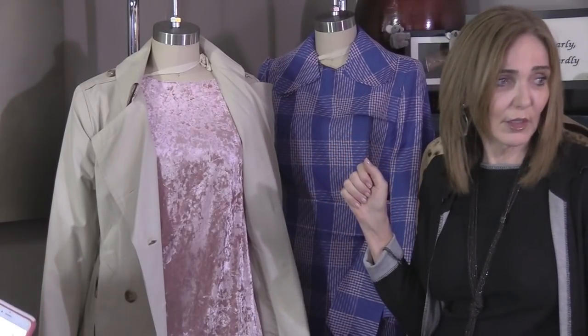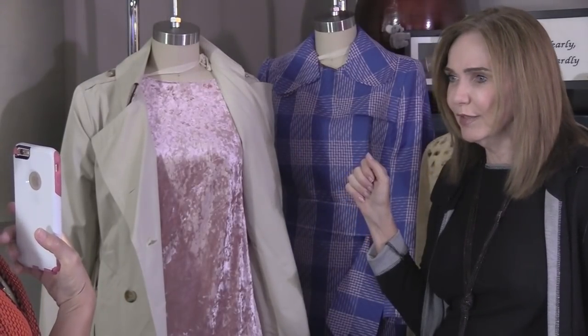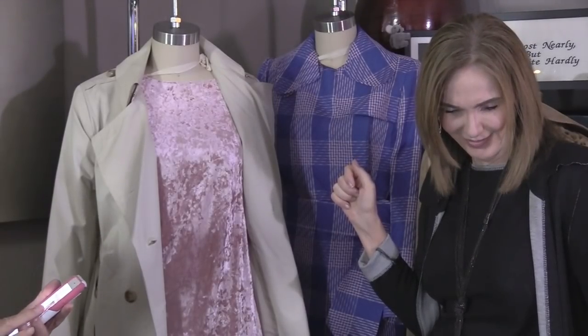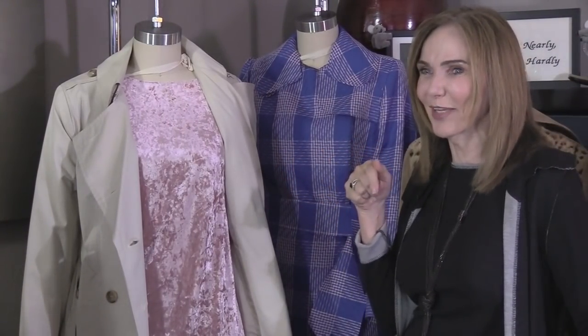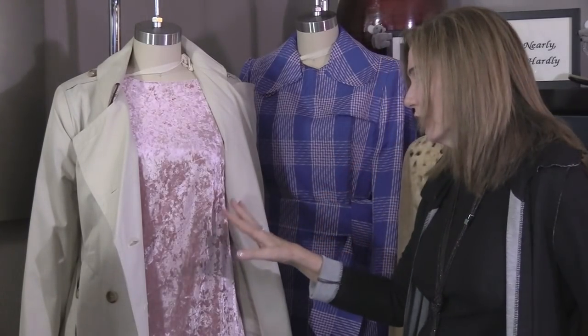All of these crushed velvets are so pretty, and they're knits. 2724. Oh, how'd you find that so fast? I keep it on my phone. 2724. Okay. You know, it would be a record if somebody on the webcast actually ordered while they were on the webcast. That would be a first. All right, but anyway, I fell in love with the color.